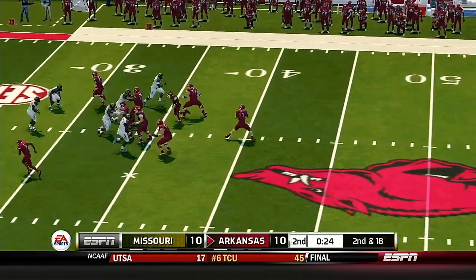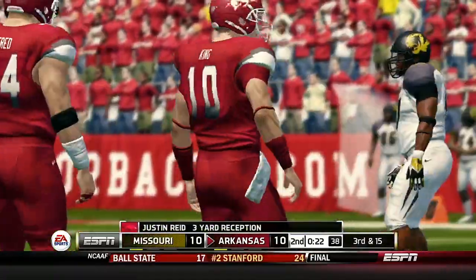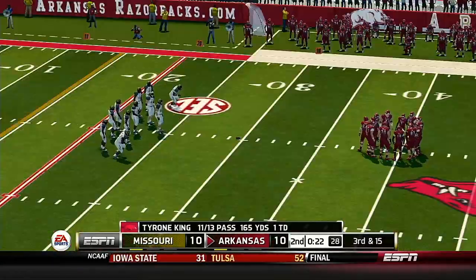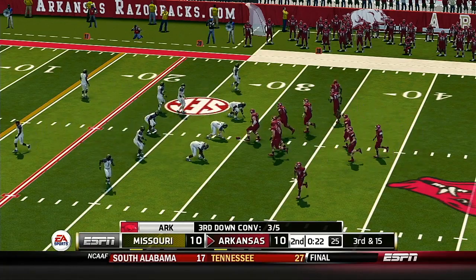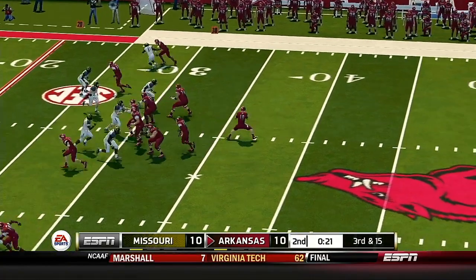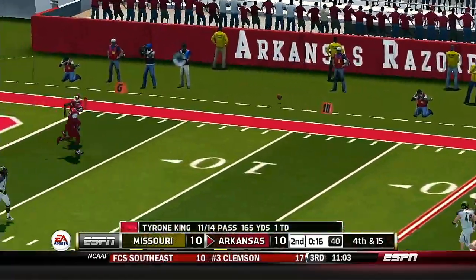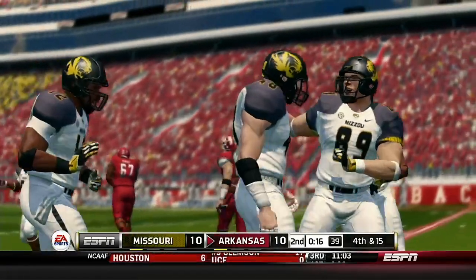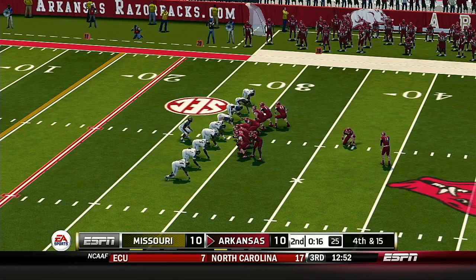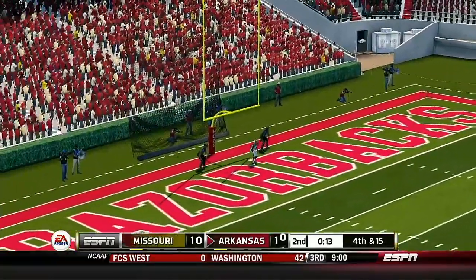Red, two, cut. He goes out of bounds at the 30. Third down, and they need to get it to the 15. Incomplete. Hey, the offense is in field goal range. They didn't get the first down there on third down, but they still have a chance to get some momentum here if they decide to get to 3 points. Arkansas is looking to go up by three. It's up, and it's good.